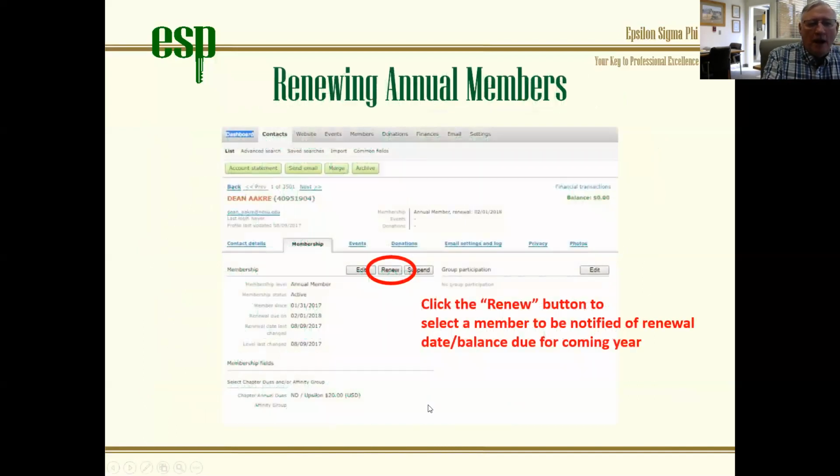Okay, here's the renew button that we talked about. So if you click the renew button to select a member as being a potential renewee for the next year, then they will be reminded when the renewal notice reminders come out.